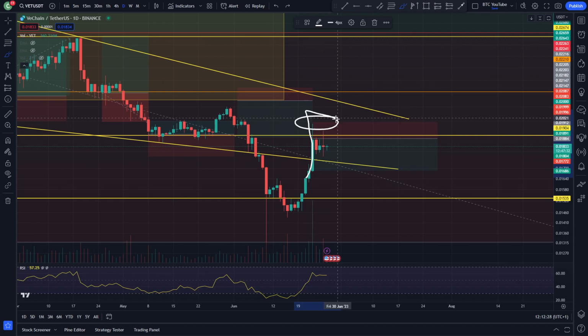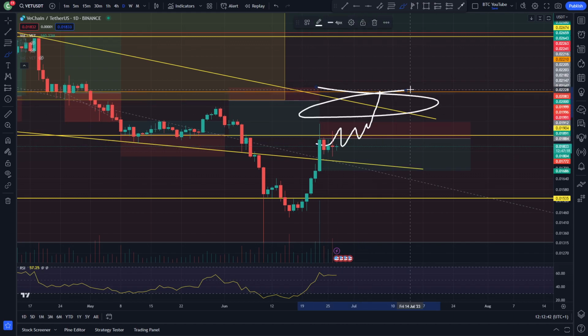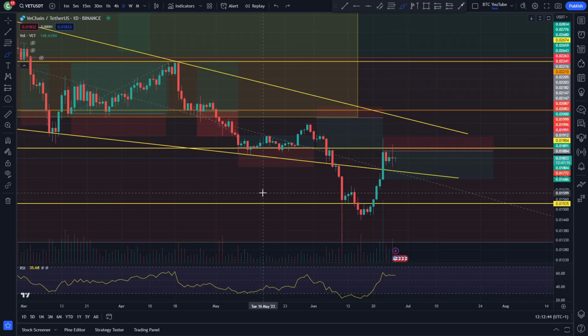You can see we whipped all the way up here, and I did have a short position ready on this level, which almost stopped me out, but then it obviously came down again here, and then up and down. You can see a lot of indecision at this level right now for Vechain. Obviously, I do think if Bitcoin does start to pump up, this may well come up and stop me out if we can deviate back up to the upside.